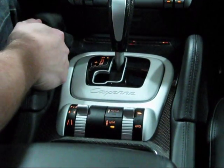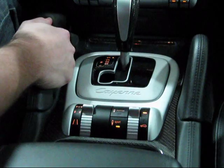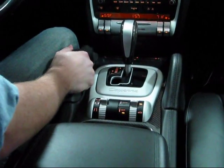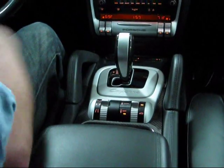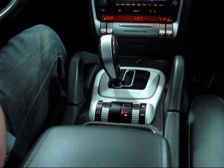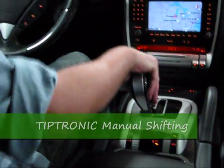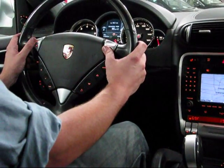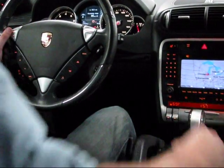Very sporty. You got what's known as the oblique handle, so to speak, depends on who's riding with you, I suppose. Automatic 6-speed shifter. Pop it to the left to go into the manual mode. You can use this, pull it back to downshift, push forward to upshift, or you can use the Tiptronic paddles right on the steering wheel.